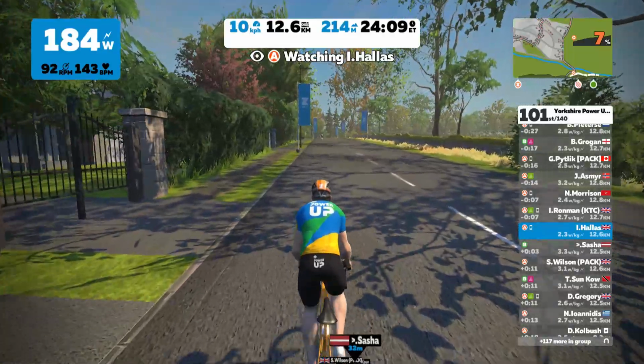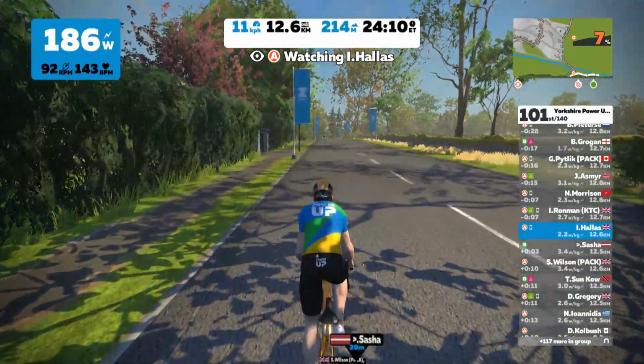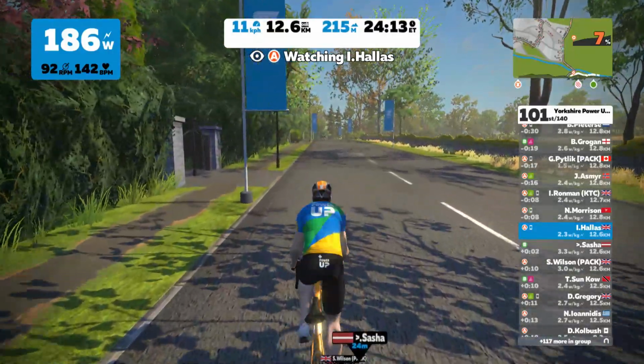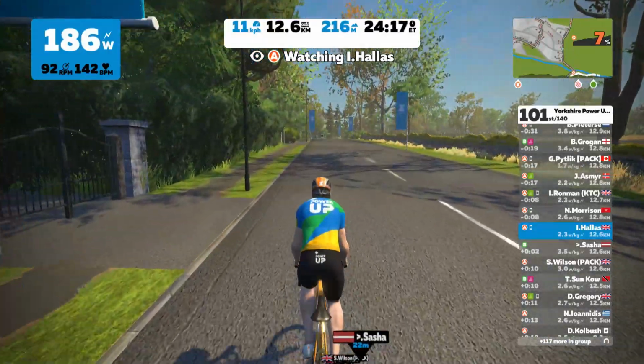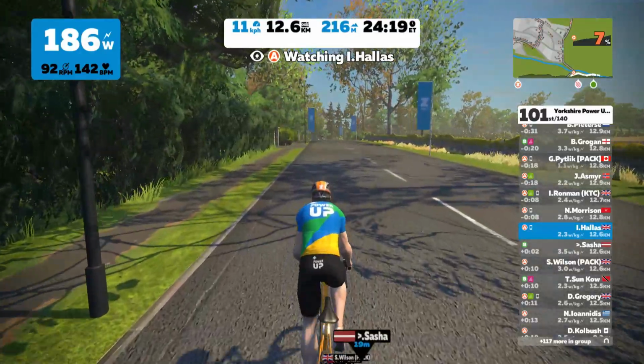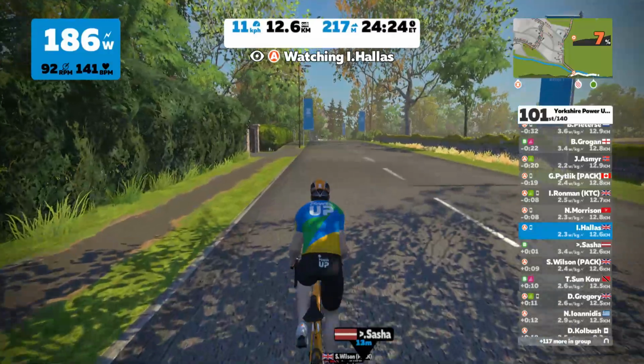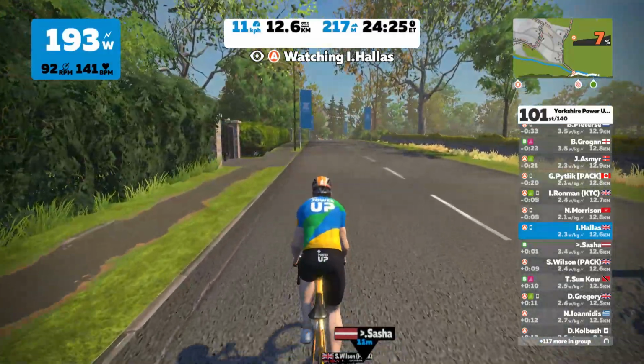Douglas Ott has averaged 4.8 watts per kilogram, but it goes to show how important it is to know how to ride Zwift, know how to draft and tactically race Zwift, because even though he's averaged 4.8 watts per kilogram for the duration of the race, he found himself off the back of this pack.